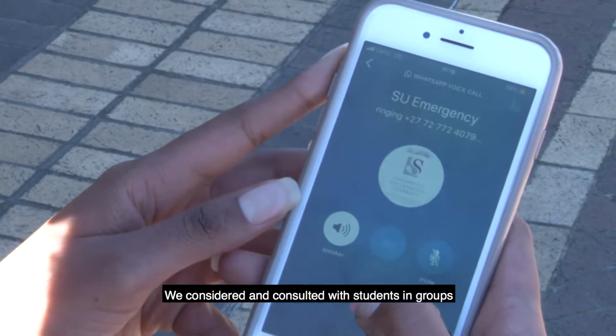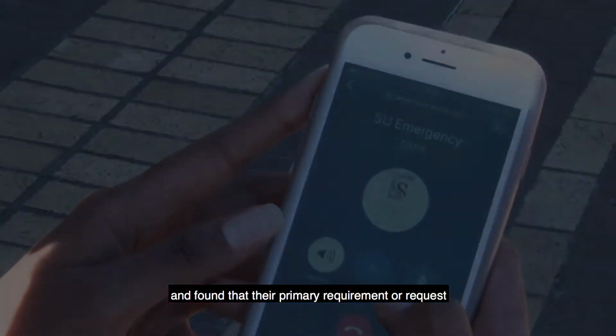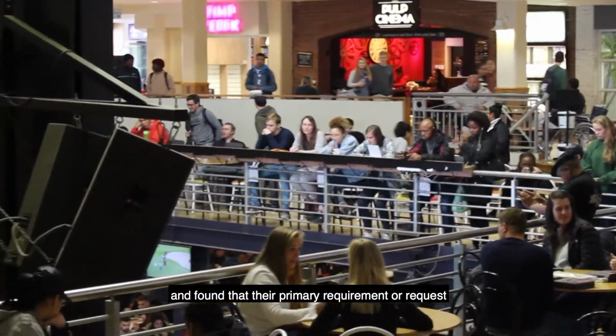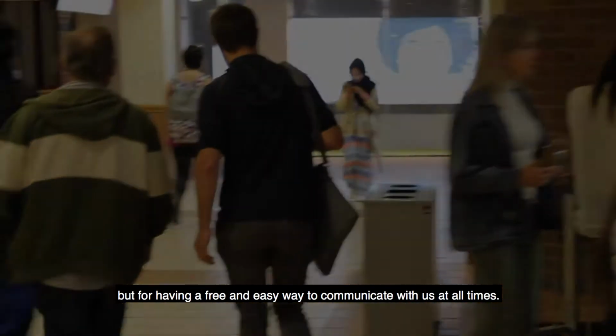We considered and consulted with students in groups, and we found that the primary requirement, or request, was not for static panic buttons, but for having a free and easy way to communicate with us at all times.